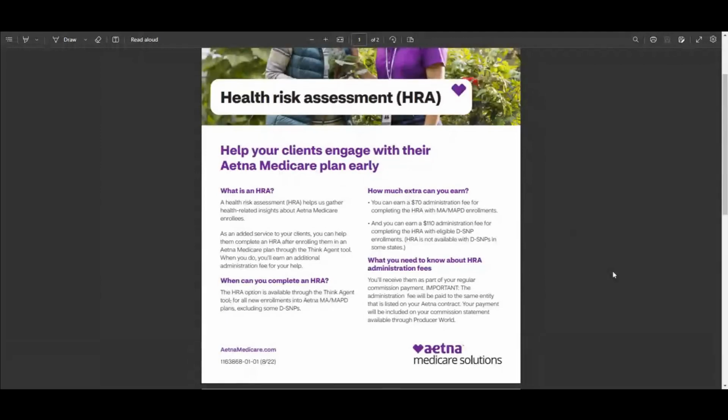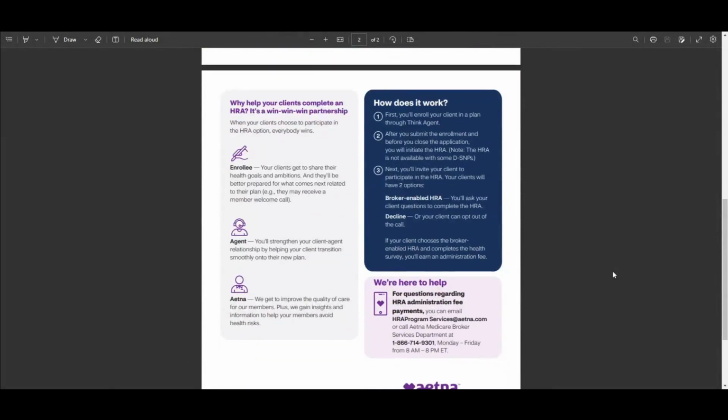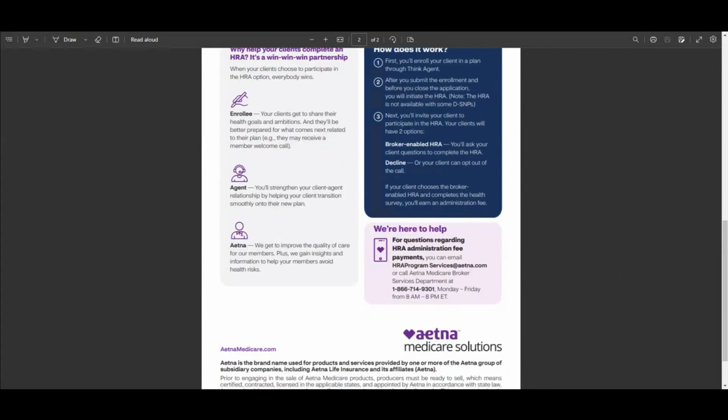So there is also on this flyer, if you do have questions about the HRA administration fee payments, an email address right there. If there's somebody that you haven't been paid on or you just have some questions on it, you can definitely reach out to that email address or the broker services department. So it's a great way to help you earn some additional money as well as help your client get everything that they need whenever they do become an Aetna Medicare member. So lots of good with this.